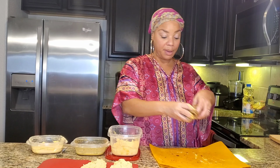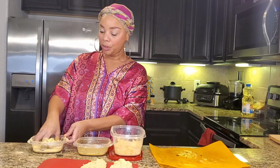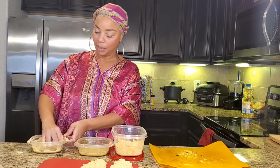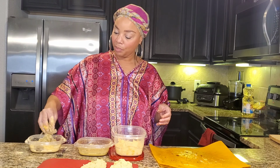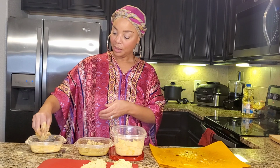Now the shrimp to me is a lot more fun because I'm just picking these bad boys up. I'm picking them all up at a time. Anybody got time to be doing one, two shrimp by itself? Pick them all up. All right. Take them from the first to the second. Gonna put them all in there. Make sure they're all covered.